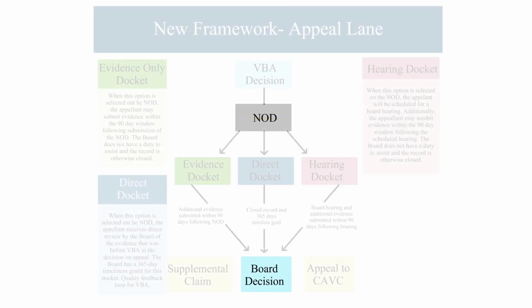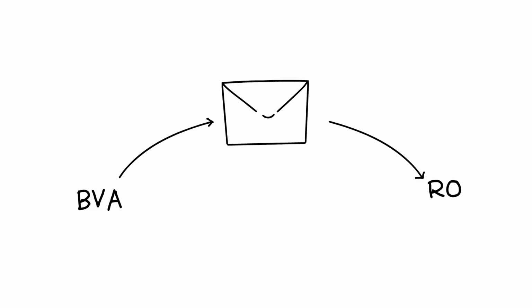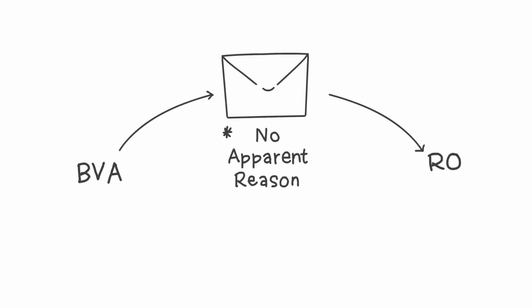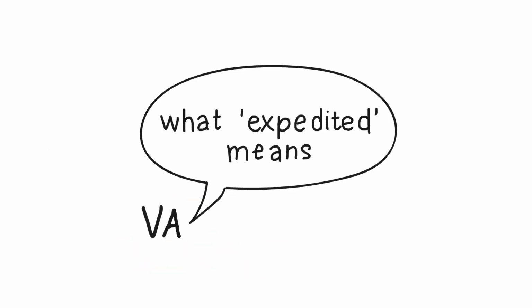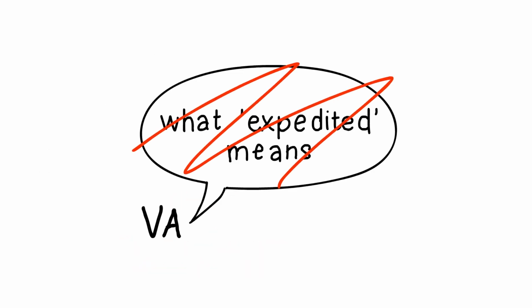BVA remands must have a new NOD. In the old system, BVA could remand or send back cases to the RO for no apparent reason at all. This could add years to a veteran's claim. Now, it can only remand for correction of an error where the VA failed to properly help the veteran win his claim. These remands are supposed to be expedited by the RO. The VA does not say what expedited means.